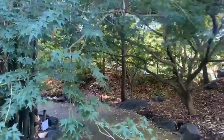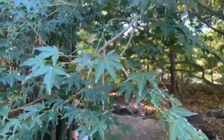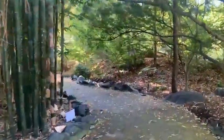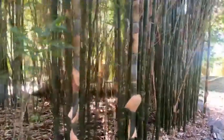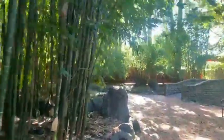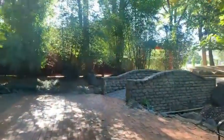So you see what I mean about the maple leaves? They're just not colouring up at all. Now, I don't know if that's to do with our location. Of course, it's warmer here in Sydney than it is in the mountains, where we saw the beautiful red colours the other day. And there's another bridge over here, and another Japanese gate.